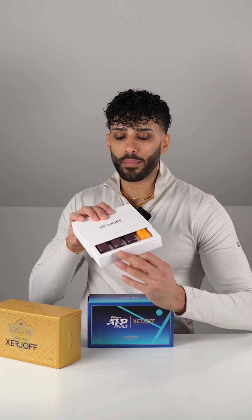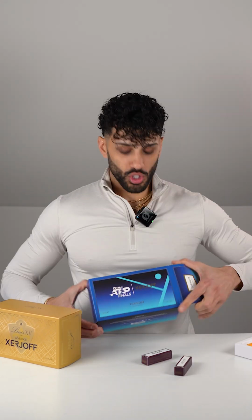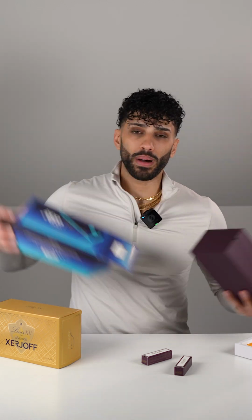I also got a couple of samples to see whether or not I want to buy any of the newest ones. And here's what I have to say about all of these. Torino 24. Presentation for Xerjoff bottles is definitely outstanding, but I think nowadays most people are throwing away their boxes, including me, but it does make it feel kind of like a crime to throw this out. Regardless of the facts, I will be throwing it out.